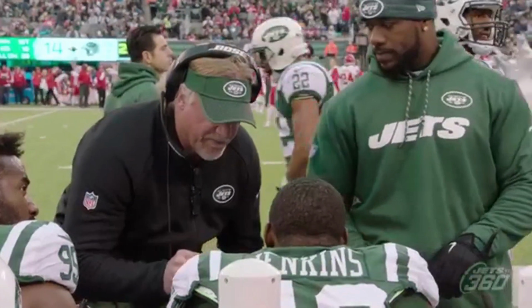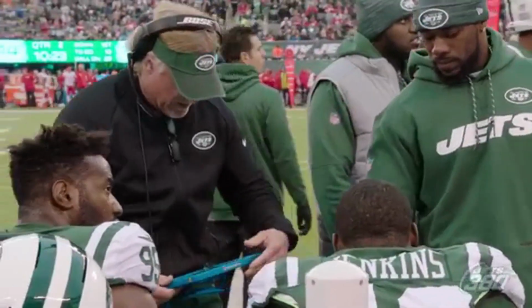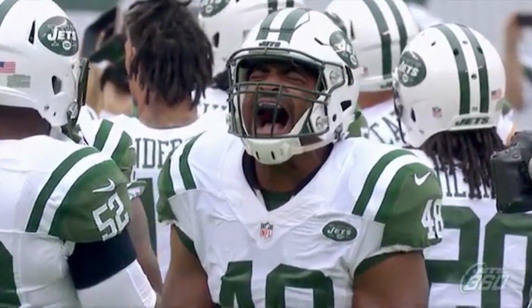I would assume once the team gets used to the scheme and everything, they could be a top 10 defense, even though that's kind of a bold prediction. Don't go crazy at me in the comments section, but the defense is pretty solid. The defense has a great vision of what they're going to do.